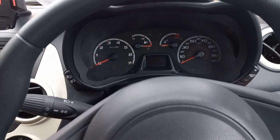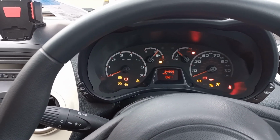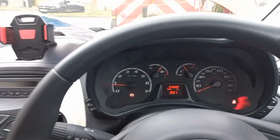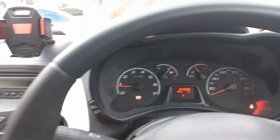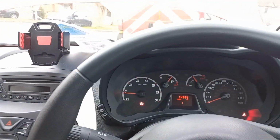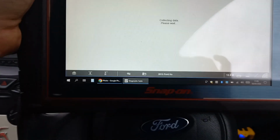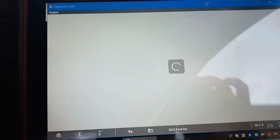Right, so let's see what we've got then. So we're going to start it up. Engine light's gone out. We're up to operating temperature on there. I think what we're going to do is run it up to about 90 degrees. So we've got rid of our Phonic Wheel Learn fault.